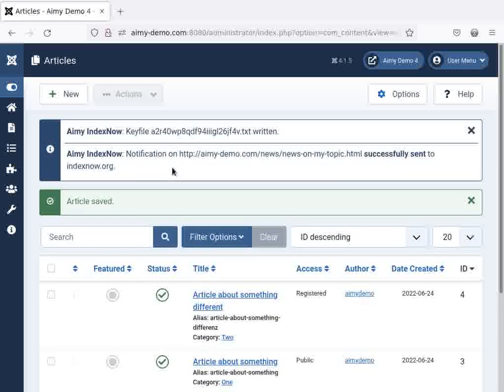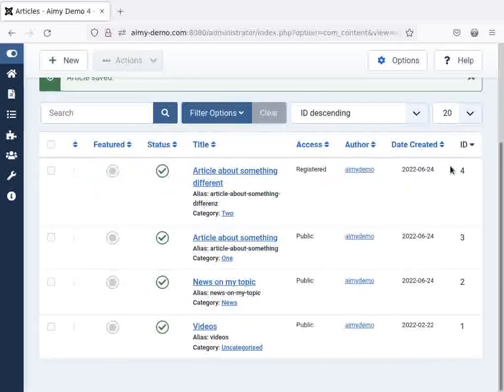Install, activate and configure Aimy IndexNow and your content updates will be sent to search engines via indexnow.org immediately.